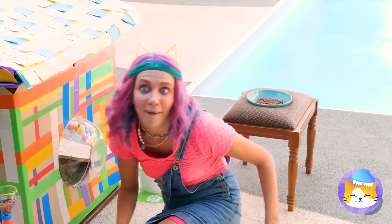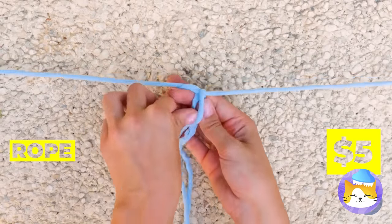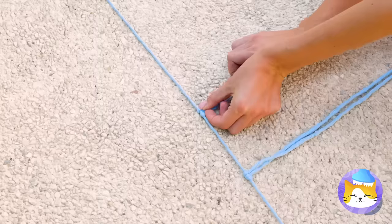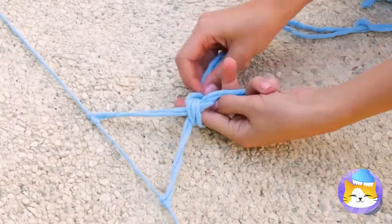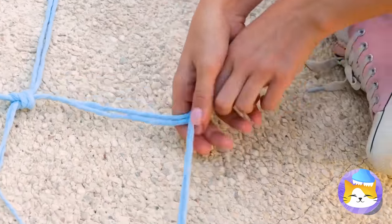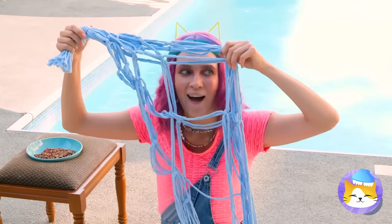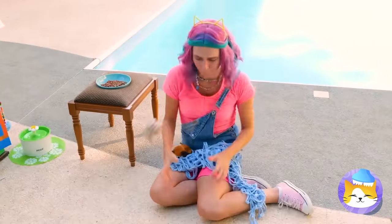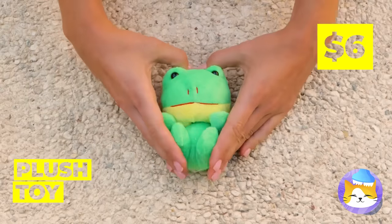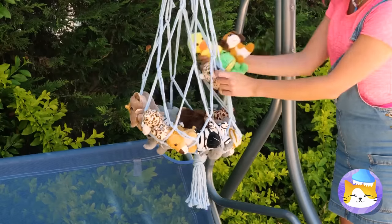Of course, what's a cat house without a ball of yarn? Except we're gonna use it for our next craft. I wonder if this girl's ever played Cat's Cradle. I feel like it'd be right up her alley. Oh, these plush toys would be great for that net we just made.